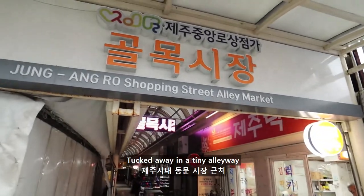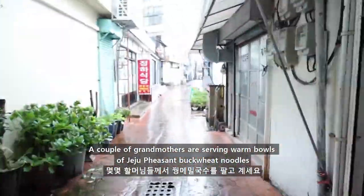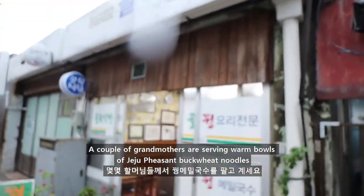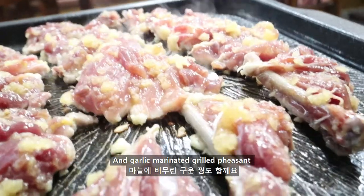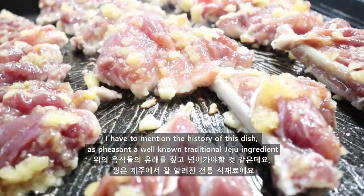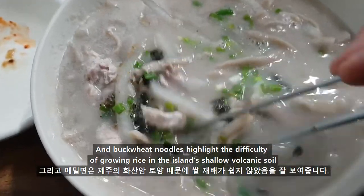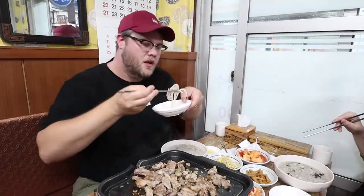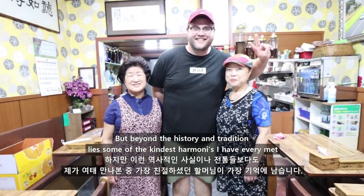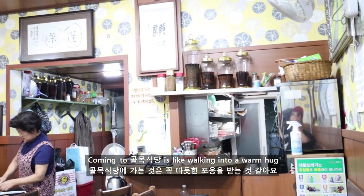Tucked away in a tiny alleyway near the famous Dongmun Market in Jeju City, a couple of grandmothers are serving warm bowls of Jeju pheasant buckwheat noodles and garlic marinated grilled pheasant. I have to mention the history of this dish, as pheasant is a well-known traditional Jeju ingredient, and buckwheat noodles highlight the difficulty of growing rice in the island's shallow volcanic soil. But beyond the history and tradition lie some of the kindest harmonies I have ever met. Coming to Golmokshikdang is like walking into a warm hug.